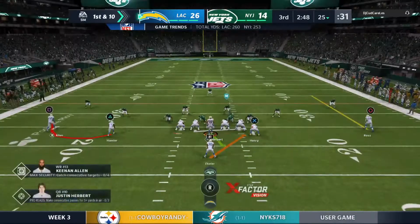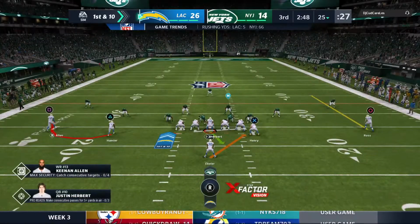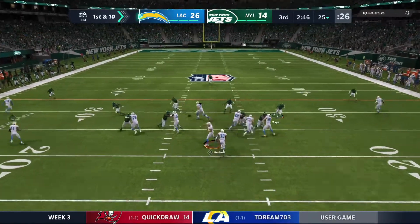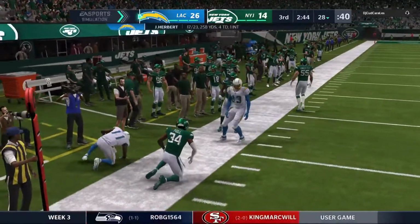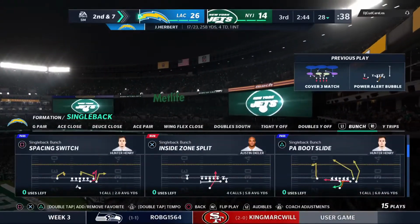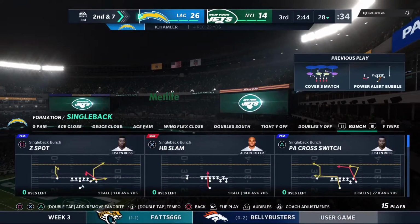The Charger drive about to get going. Their lead down to 2 scores after the touchdown a moment ago as they start with a 1st and 10. And here's a quick throw to Hamler on the edge. And he'll get this up past the 25 before he's out of bounds. 3 yards the gain there, 2nd down.